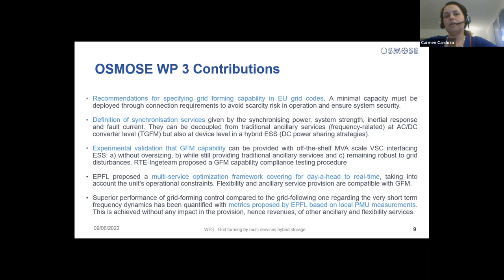Because in this project, for the factory acceptance test, we did a lot of fault, harmonic and unbalanced tests. So we worked also on a compliance testing procedure. And on the EPFL side, they worked more on the multi-service optimization framework from day ahead to real time. They were able to take into account the unit's operational limits, and show that we can provide any classical service that you provide today with a grid following battery.